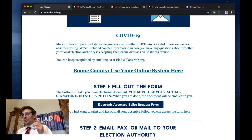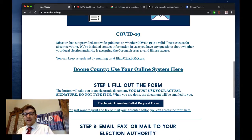I know that there have been some local elected officials who have asked for that. And I know that some of the local election authorities are counting this as a valid excuse to vote. So if you don't know, then you should contact your local election authority. That might be a board, it might be a clerk, and we have all that contact information for you.